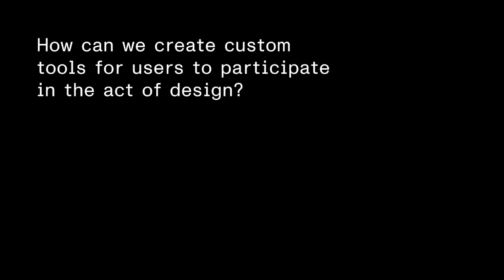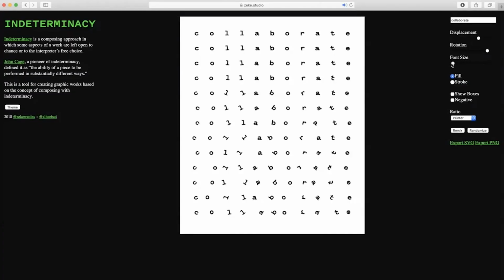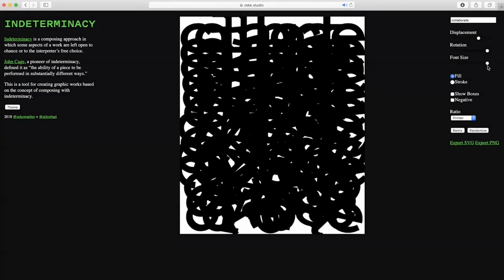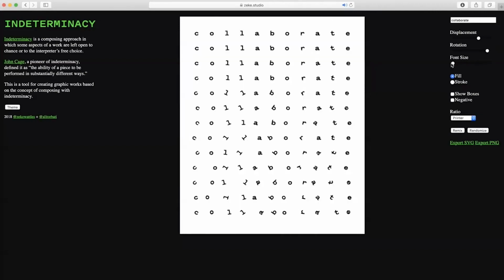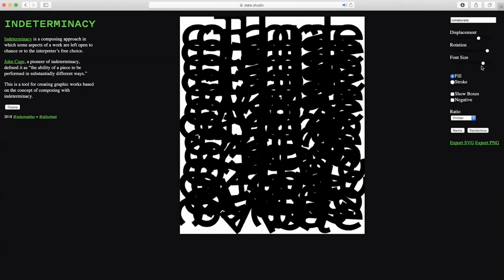So again, how can we create custom tools for users to participate in the act of design? Zeke designed this interface, which enabled users to design their own posters and to adjust the variables with which the type would exist in those posters.